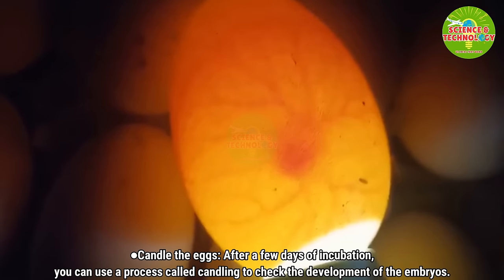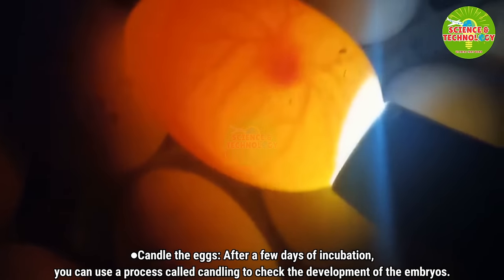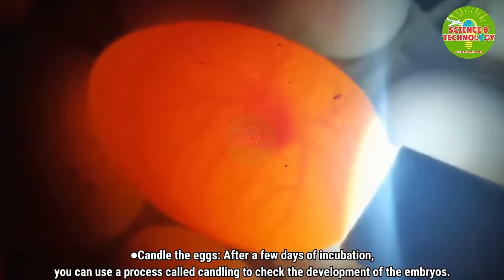Candle the eggs. After a few days of incubation, you can use a process called candling to check the development of the embryos. Using a bright light source, carefully hold the egg against the light to observe the internal changes and signs of growth. Maintain ventilation.